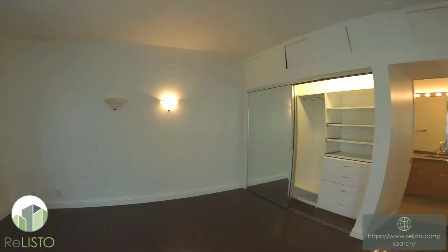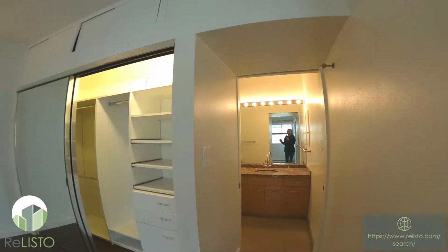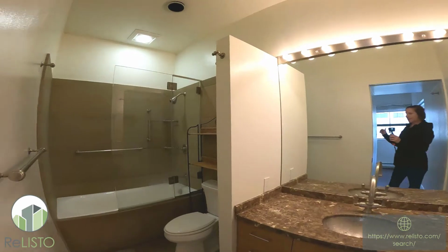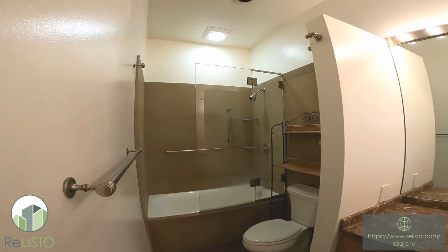Good amount of space, lots and lots of closet space, so built-in closets here. And then we'll go ahead and we'll step on into the bathroom. One sink, nice shower here, and toilet combination.